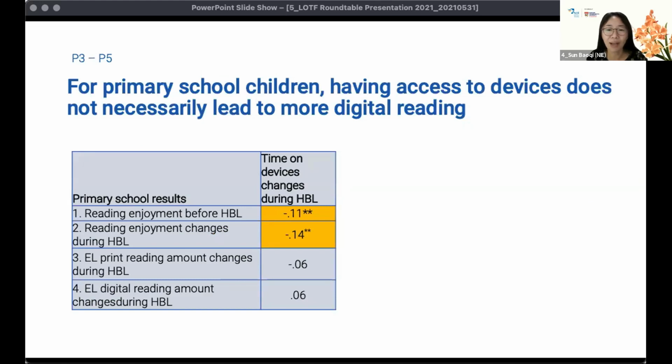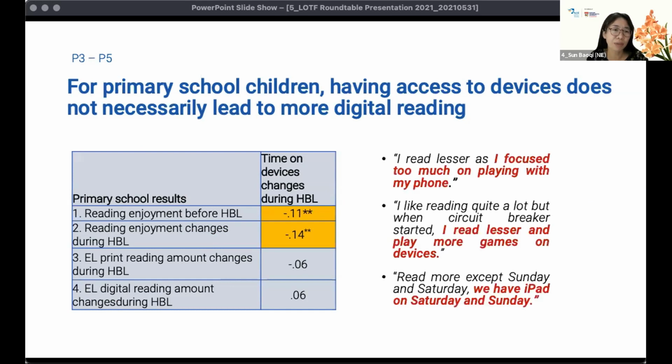Okay, in our last year's HBL study, we found that about 60% of our children spend more time on devices. This is maybe due to more access to devices and more time at home. This table shows us the correlations between the changes of time on devices and the children's reading enjoyment and reading amount changes. The first two numbers are highlighted in yellow.